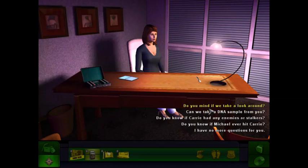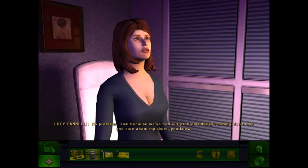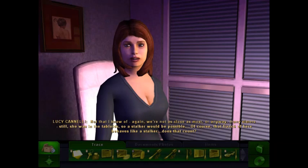We need to determine whether the blood at your sister's apartment belongs to her. As her sister, you'd be a partial match, of course. No problem. Just because we've had our problems doesn't mean that I don't love and care for my sister, you know? Not that I know of. Again, we're not as close as most, or anyway, many sisters. Still, she was in the tabloids, so a stalker would be possible. Of course, that fiancé of hers behaves like a stalker. Does that count?